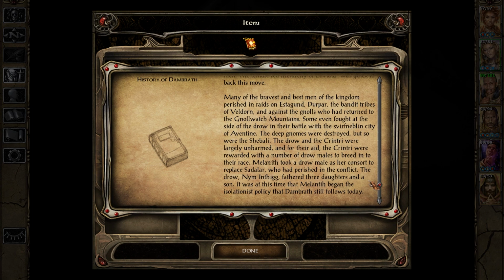Many of the bravest and best men of the kingdom perished in the raids on Estagund, Dupar, and the bandit tribes of Veldorn, and against the gnolls who had returned to the Knollwatch Mountains. Some even fought at the side of the drow in their battle with the svirfneblin city of Aventine. The deep gnomes were destroyed, but so were the Shibali. The drow and the Sinthrai were largely unharmed, and for their aid, the Sinthrai were rewarded with a number of drow males to breed in their race.